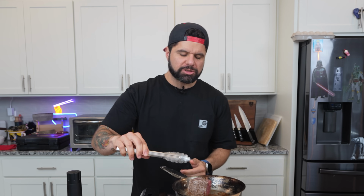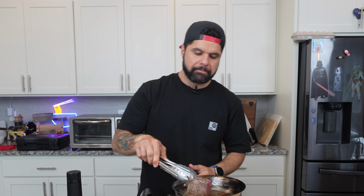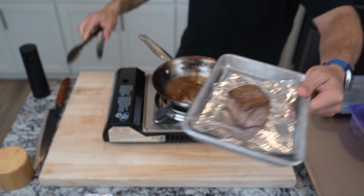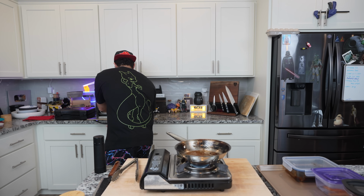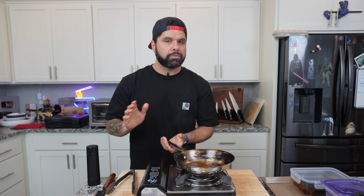Oh my God, that is so tender. I cannot wait to have that with that demi-glace we had made. You know what? I don't even think this needs butter. There's my beautiful sear on my cube steak. This is going in the oven until it's about medium rare, which honestly is not gonna take very long, probably just a couple of minutes.